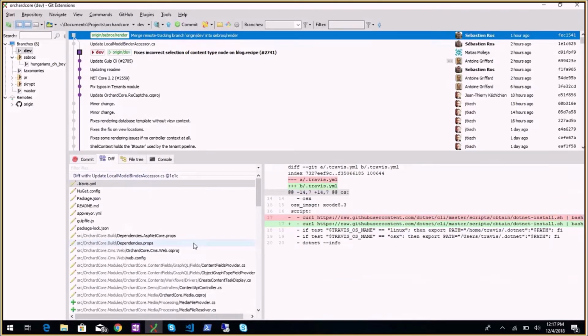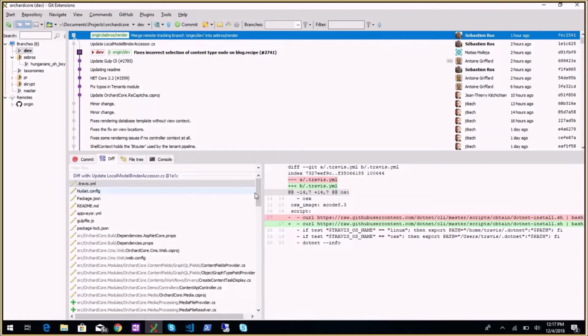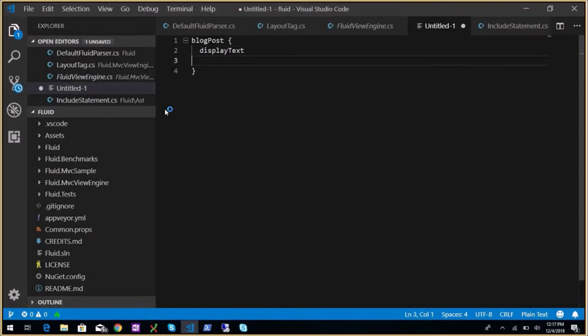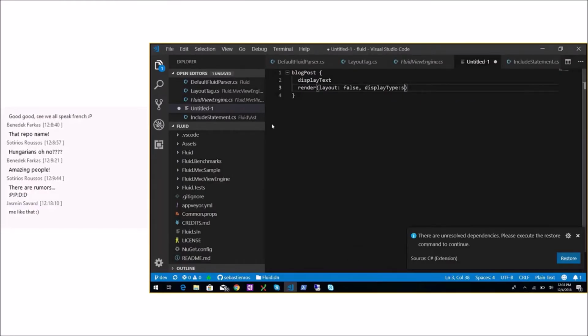And this is render, a branch that tries to implement a render property in GraphQL, so we can use GraphQL to render a content item. Let me quickly show you the goal of this branch. When you do a blog post in GraphQL, and then you do display text, something like that, the idea is that now you can do render, and the result of render will be the HTML of rendering this blog post, including the layout. I intend to add features like layout false, so we can have no layout, and display type summary, so you can render this as a summary.